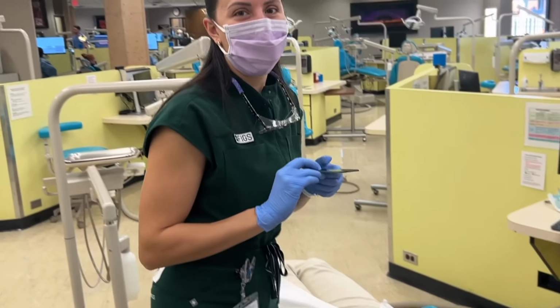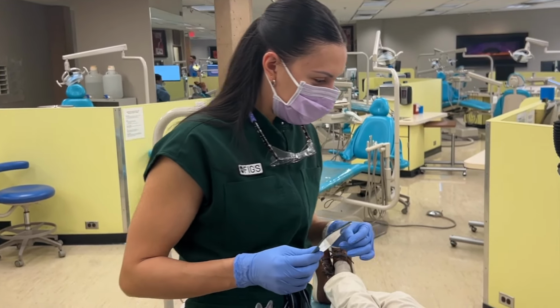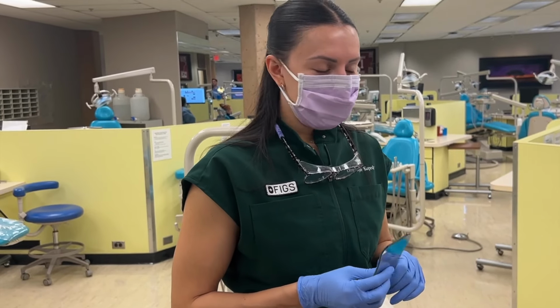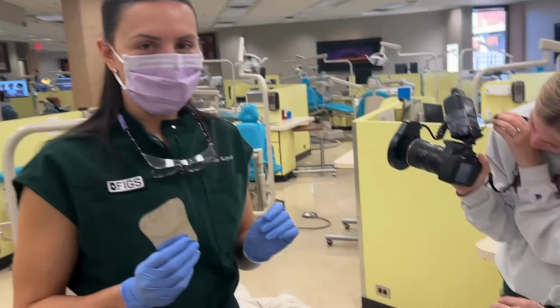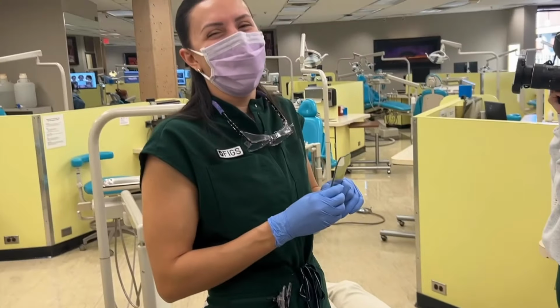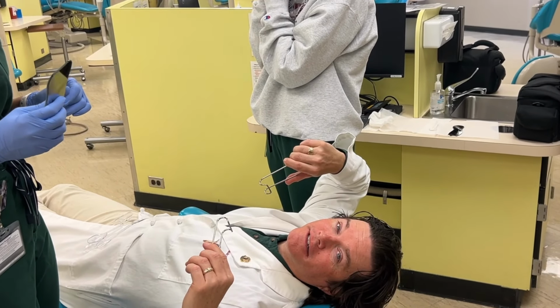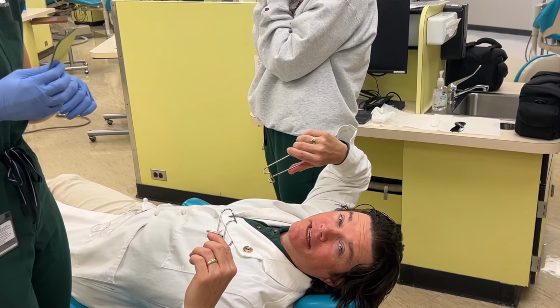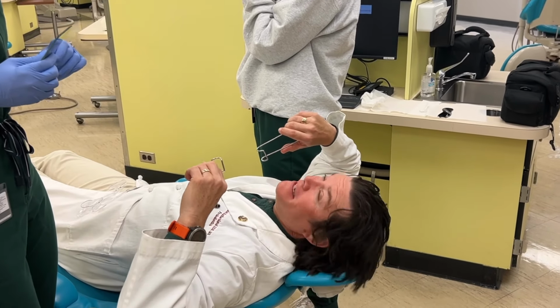So what are y'all doing? We're practicing taking photos for whenever we see patients. These are all intraoral photos. Got the patient right here. I'm being a guinea pig. That is part of dental school. They don't tell you that when you apply, you're not only a dental student, but you're also a guinea pig. Even as a professor.